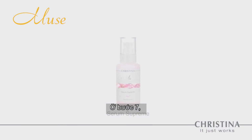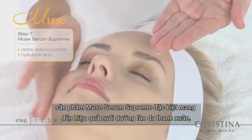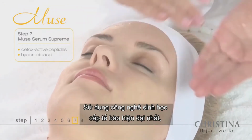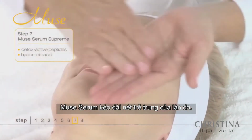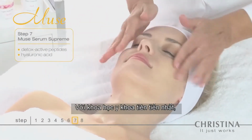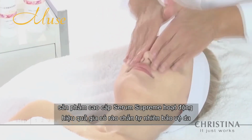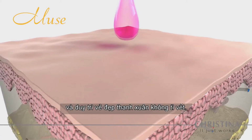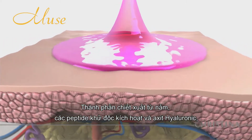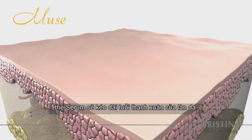In step 7, the Christina Muse Serum Supreme offers the ultimate in proactive skin revitalization. Using advanced stem cell biotechnology, the Muse Serum extends the natural bloom of youth. Based on cutting-edge medical science, the luxurious Serum Supreme effectively strengthens the skin's natural barrier, preserving its flawless beauty. With mushroom extract, detox active peptides, and hyaluronic acid, the serum actively prolongs the health of young skin.